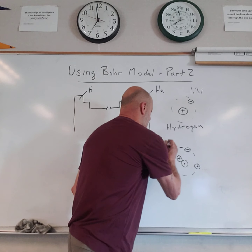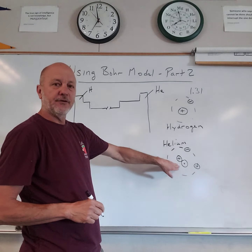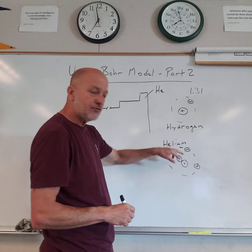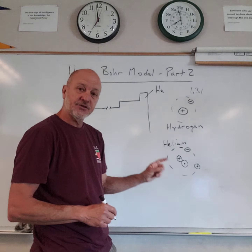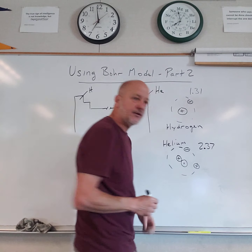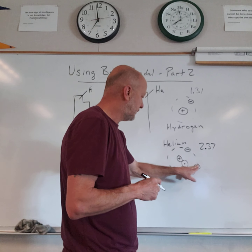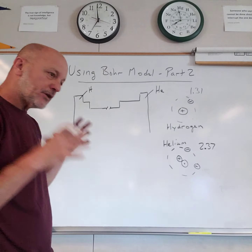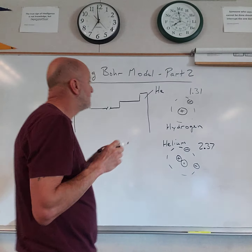Helium has an extra proton. Two protons, and of course those protons would repel each other, but there are some neutrons in there keeping it all together. So now the positive charge has doubled, the attractive force should roughly double, and it did. It takes 2.37 megajoules per mole to remove an electron from helium. So that's a much stronger attraction, a very high ionization energy, and helium is not going to let those electrons go.